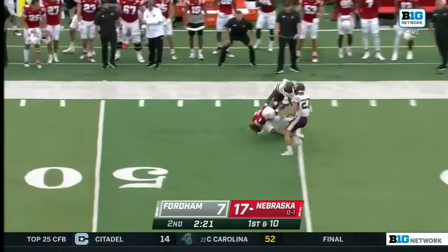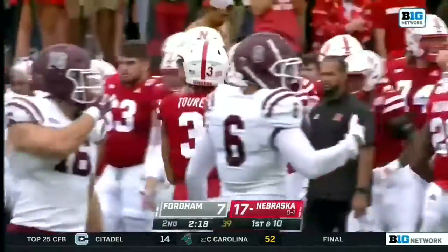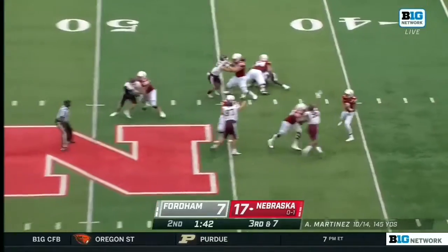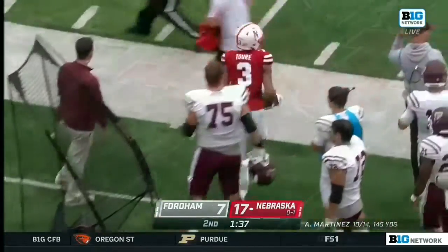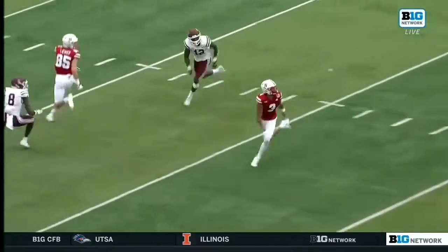Toure again. Oh, he's the favorite target today for Adrian Martinez. They got a thing going. Matt Lubick, the offensive coordinator, told us yesterday he's their best receiver one-on-one in space. Back to throw it, Martinez. Oh, and there's Toure again. Catch number 7 of the day. Just a simple route. He's just going to come out there, clearing on the outside.